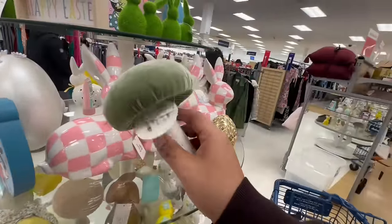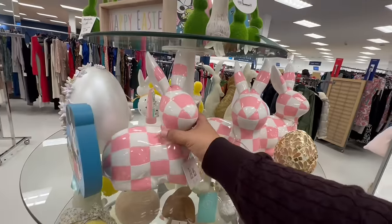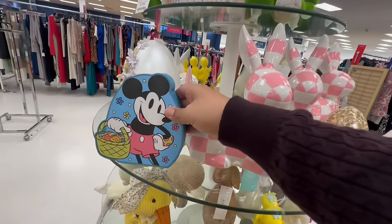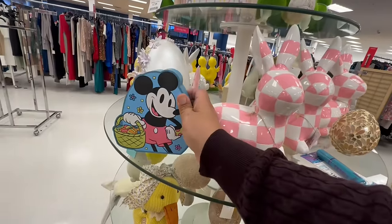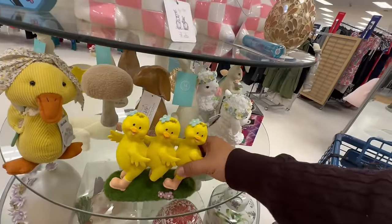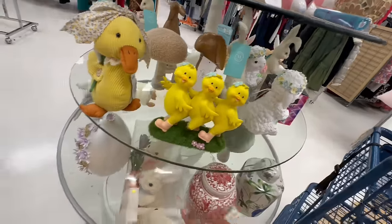Okay, the mushrooms, I still don't get. The mushrooms are $7.99. I'm just gonna put it here. But look at these. Oh, this is so cool. This is $12.99. I love that. Oh my God, and Mickey with his little Easter basket, $7.99. But I definitely love this guy. Look at these little duckies. Oh, the leg's broken. It's okay. So they marked it down for $9. But still, man.